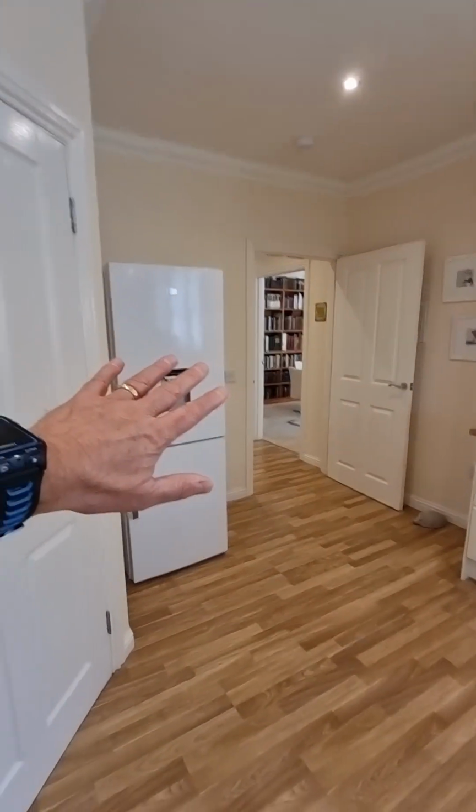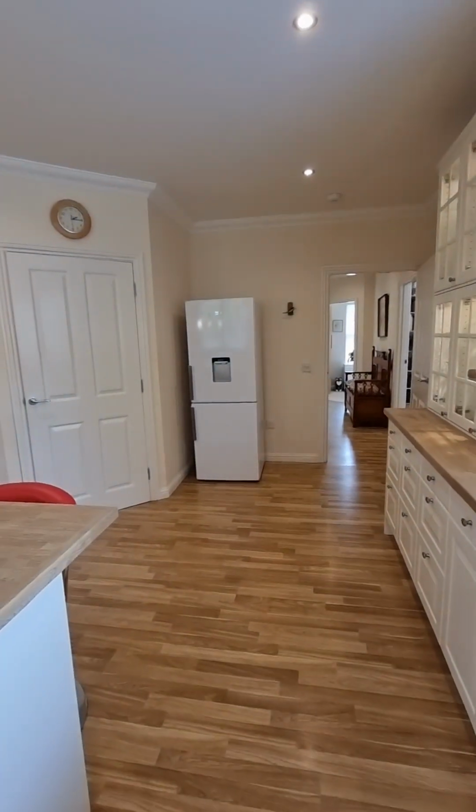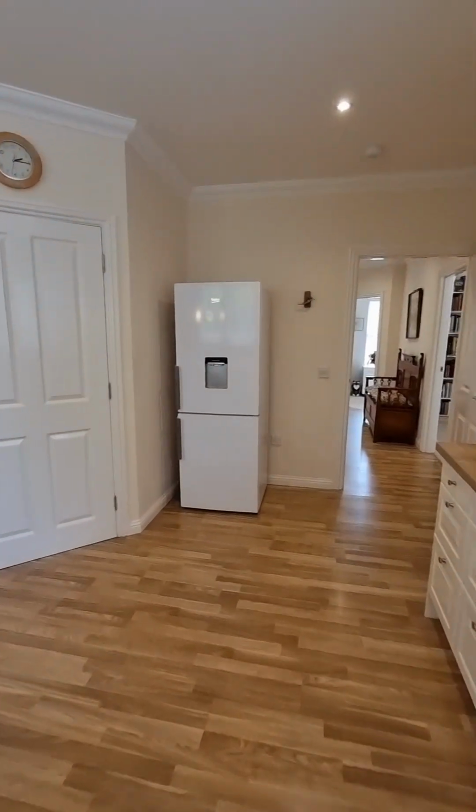And then huge space there for a freestanding American style fridge freezer, if that's what you were looking for.